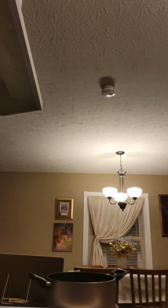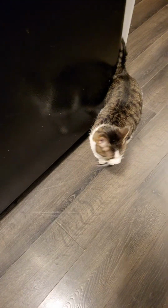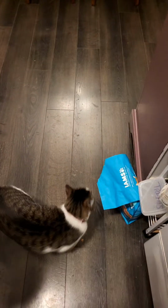All right. We'll move this over here, and we'll put this camera up right here. Move some of these things so we can. All right. Okay, little one. Let's get you ready to eat. Okay. Put you right there. All right. Say hello, little one. There's two on here. Yeah. That's little one, everyone.